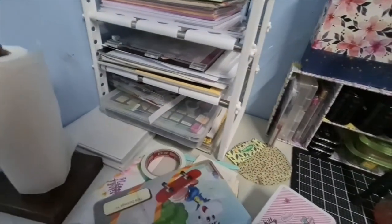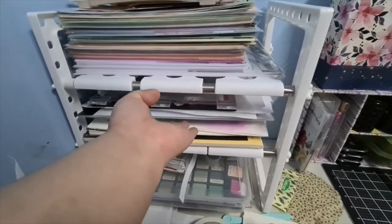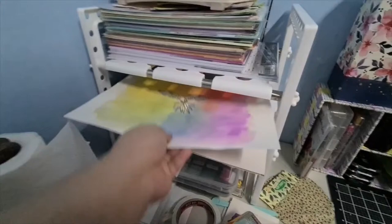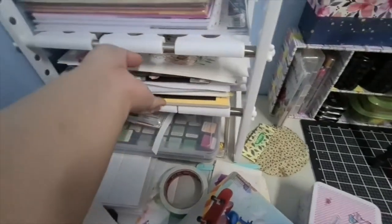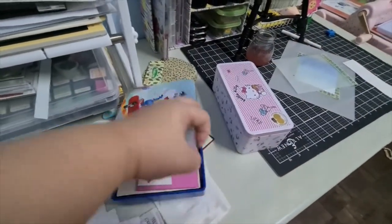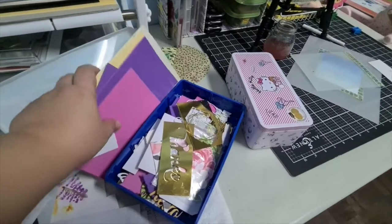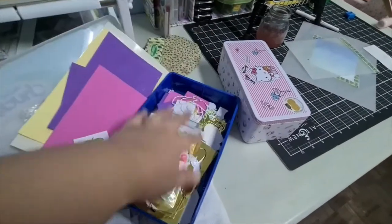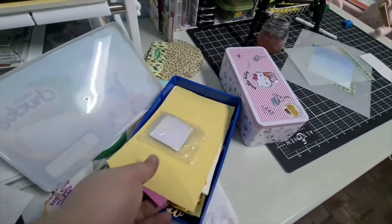This second level is mostly my watercolor stuff here. Watercolor paper sheets, practice sheets that I made, like this one. Don't know where to use that, so just keeping them there for future reference. Now this is my scrap box. Scrap things that I have, extra stuff that I don't really know where to use yet. Like this one, flowers, more flowers, foam sheets.